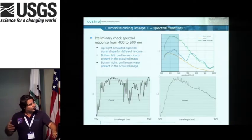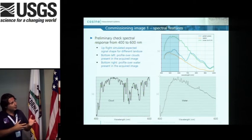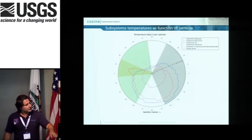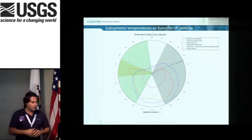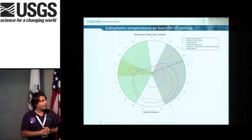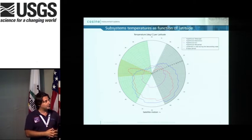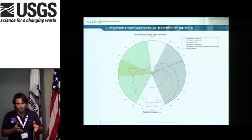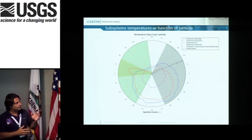Again, qualitatively, to check the spectral response, we checked a few parts of our image to see whether the spectrum makes sense. This is to show you, more from the engineering part, the stability of our system in temperature. That is very important because we'll deliver good data to you. Our system is very small, so we have no active thermal controls; all is passive. So for us, this was an important check.